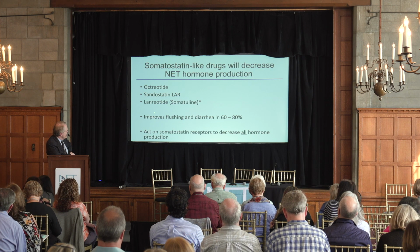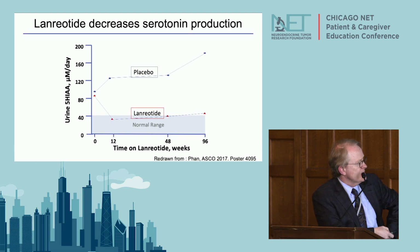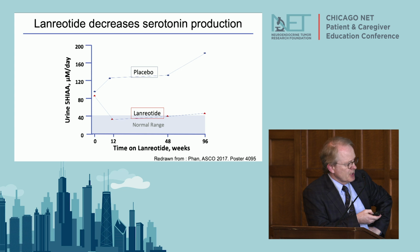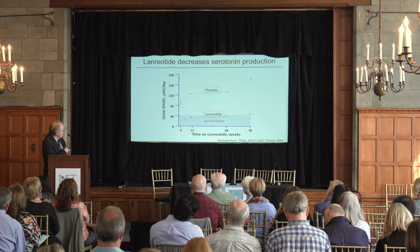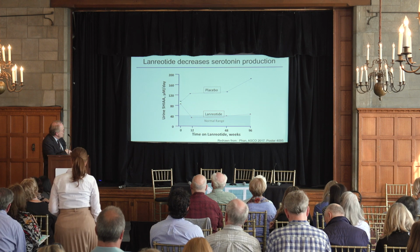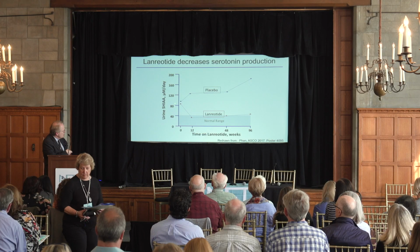Octreotide, lanreotide, sandostatin improves both flushing and diarrhea in about 60 to 80% of people. It affects all of the hormones that are produced by these tumors. This is just a couple of the trials that have been shown. This is the urine level of 5-HIAA, which is the urinary product of serotonin from the blood. These patients were given lanreotide as part of the major lanreotide trial, CLARINET. It normalized the urinary serotonin, and it goes up slowly, whereas with placebo, it just keeps on rising because these tumors keep on growing.